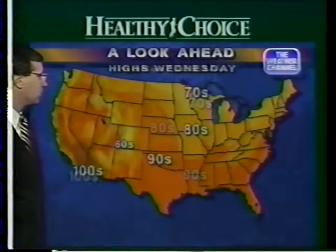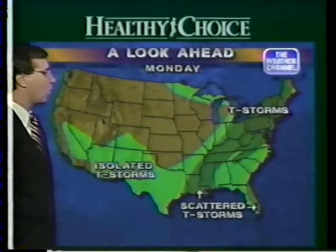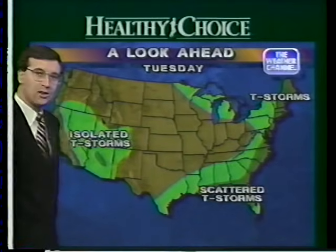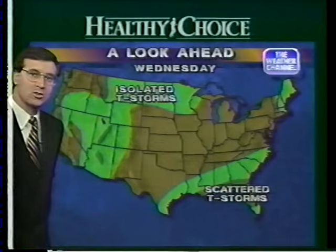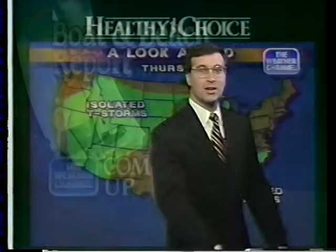Much of the Northeast, New York to Philly up to Albany, much more pleasant readings. Your forecast looks like this, starting out wet in the Northeast, then we'll have to turn our attention to the Southeast and just watch where Chantal goes because some tropical moisture may head into the Southeast. Coming up next, we'll look at the shore.